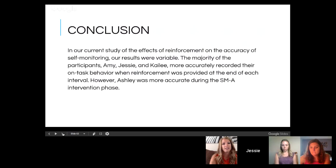In our current study of the effects of reinforcement on the accuracy of self-monitoring, our results were variable. The majority of participants, Amy, Jesse, and I, more accurately recorded our on-task behavior when reinforcement was provided at the end of each interval. However, Ashley was more accurate during the self-monitoring alone intervention phase.